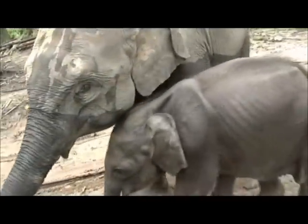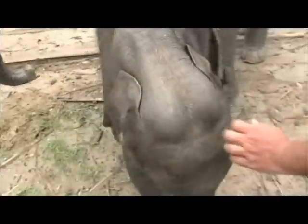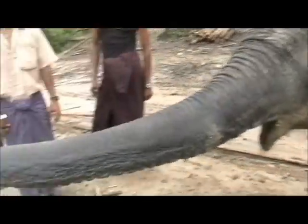Here at the elephant camp, the doctor tests and checks the babies and the moms. This baby, six months old, was an orphan and is very malnourished and is being bottle fed around the clock.